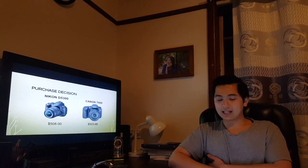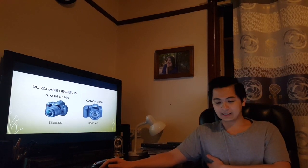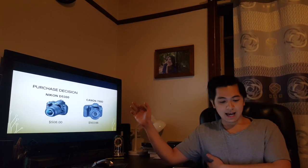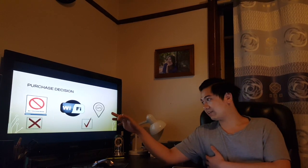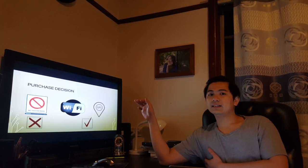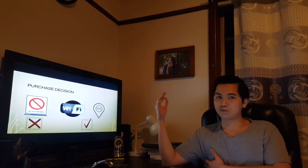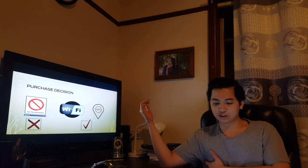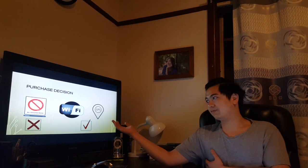Third reason, when compared to their biggest competitors like the Canon 700D right here, the price is slightly higher. However, Nikon's camera seems to outweigh products from Canon because they have higher megapixels and longer battery life. Although the D5300 doesn't contain a touchscreen like the 700D does, it contains Wi-Fi and GPS built in, so it still works. From the photographer's point of view, whether they are from a professional background or just beginning to shoot photos, they would care about the megapixels and battery life more than a fancy function like a touchscreen.